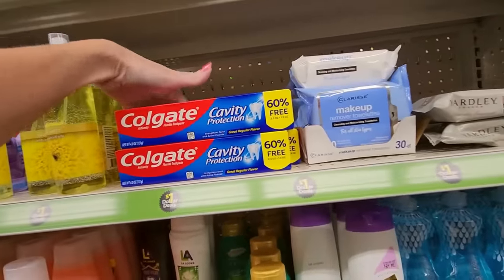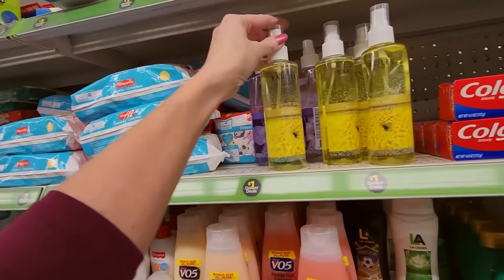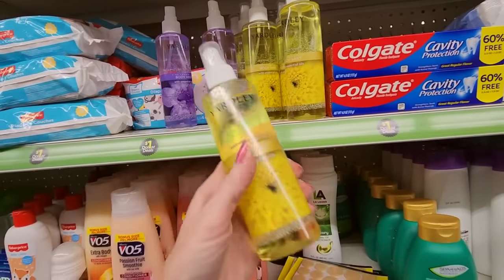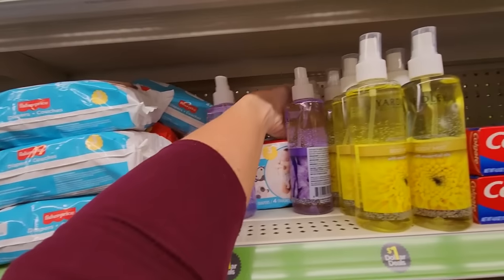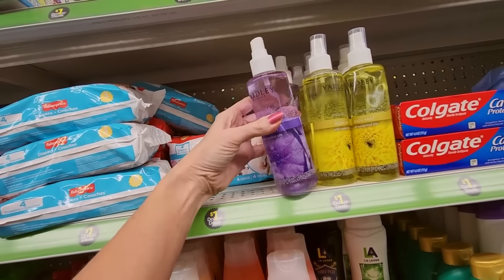Now, there's no rhyme or reason to where any of this stuff goes. It honestly just goes wherever it fits. You don't have to put them in any certain spot, so it's okay. Oh, Yardley also has a body mist. This one is Summer Breeze. Summer Breeze scented. And we also have English Lavender. It's kind of dented.